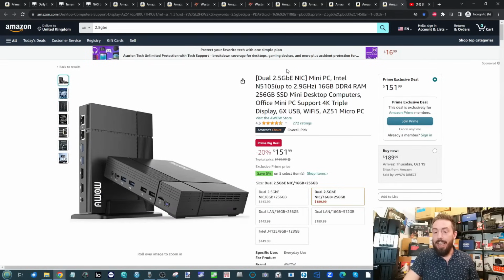Finally, there's this. Now, this mini PC may not seem like much. As you can see, it is a mini PC. It's got dual 2.5 gig connectivity, and it is just $151 there. It also has the N5105 CPU. But why am I recommending a mini PC here? This is not really something we cover on the channel. Well, we will briefly soon.